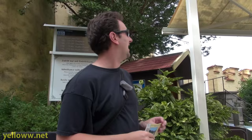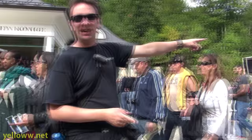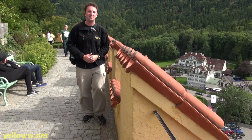The ticket line can get really, really long, so make sure you make a reservation, because there's a second door you can go in with no line to pick up your reserved tickets. Otherwise, you're going to be standing in that line that goes all the way down there. When you book your tickets to see both castles, they'll give you at least 2 hours in between, so you have plenty of time to explore the castle grounds and the village down below.